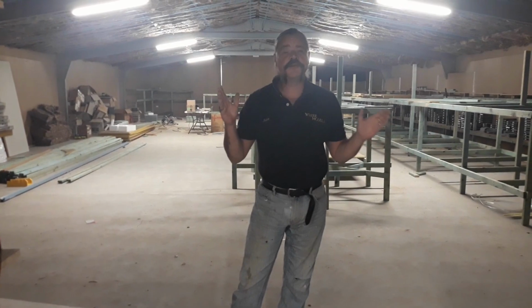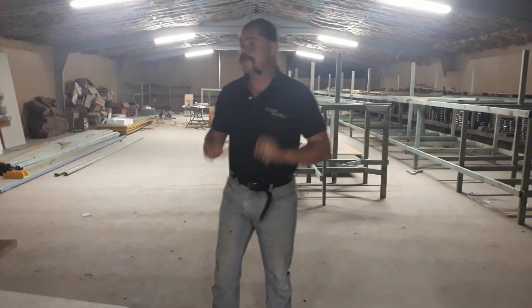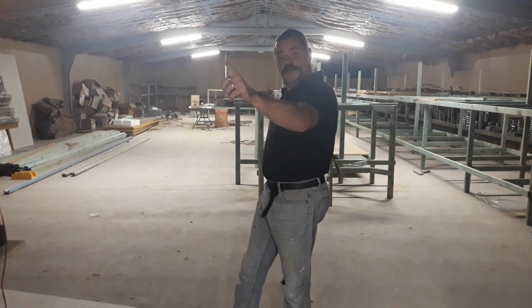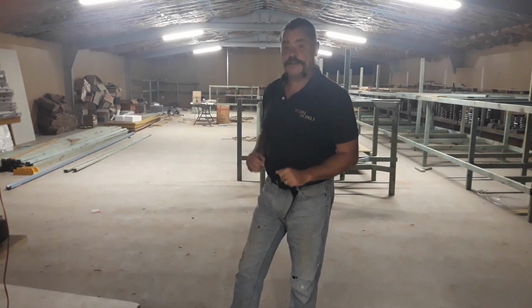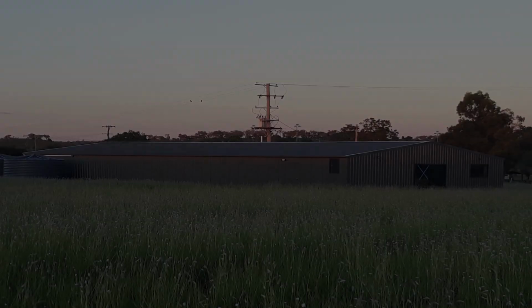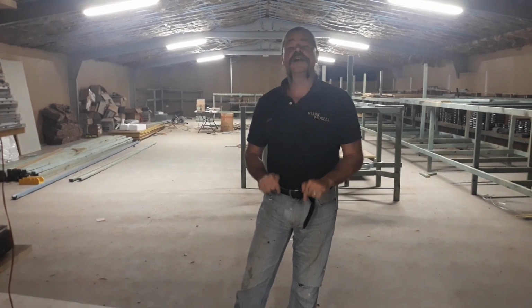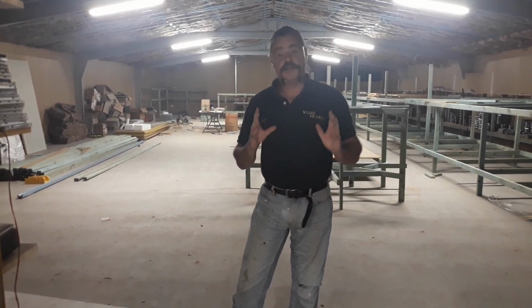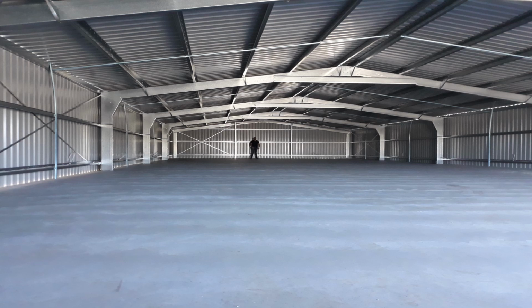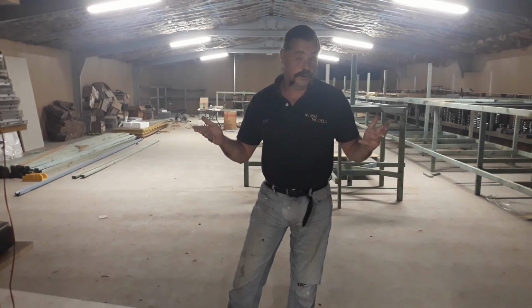So, just to give you a brief rundown of this shed, it's a standard shed. The thing is, this shed here is 30 metres long, so near enough to 100 feet, and it's 12 metres wide, so near enough to 40 feet, give or take. Now, what we've done is we essentially just got on to the shed builders. This wasn't the plan of what we were going to build. The initial plan was to go 30 metres by 12, same size, but we wanted to go 5.4 metres high so that we could make it 2 stories.